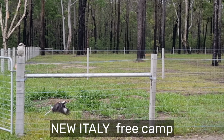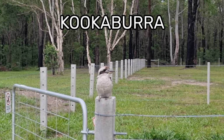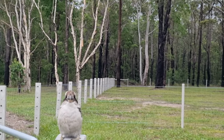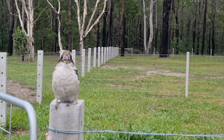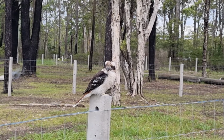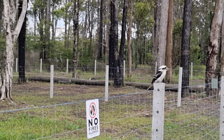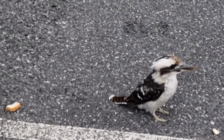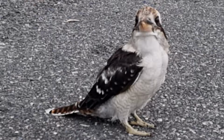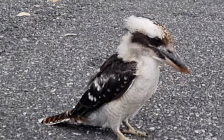Three kookaburras and a young magpie at the New Italy campground. Hello. Hello. Hello?